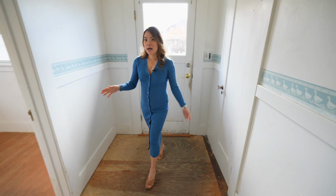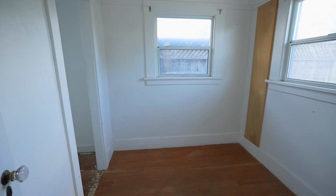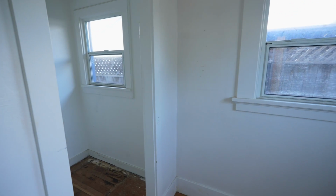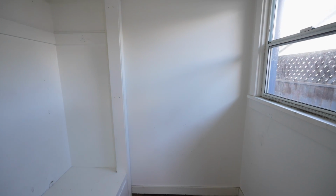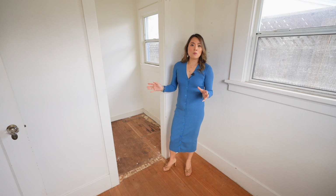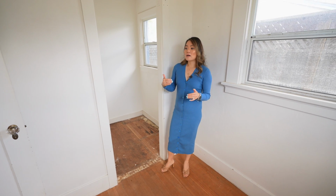On the other side, there's a tiny little room with windows on both sides, but it's not even big enough to fit a bed in here. And then attached to it is a relatively large walk-in closet. So this entire area is so weird and not very functional. My immediate thought was to convert this into a primary bedroom.